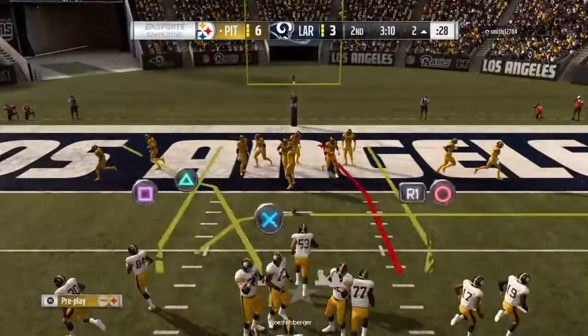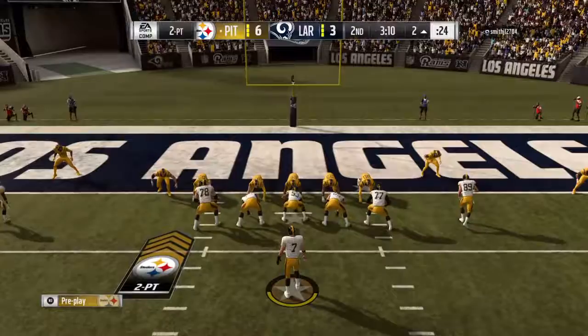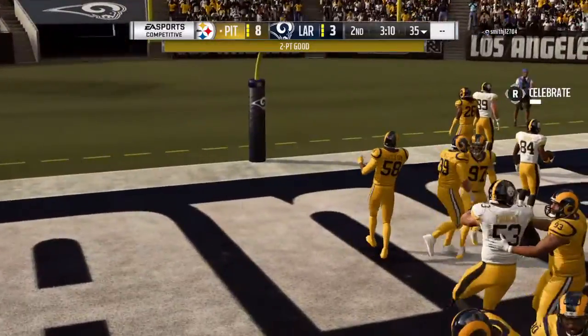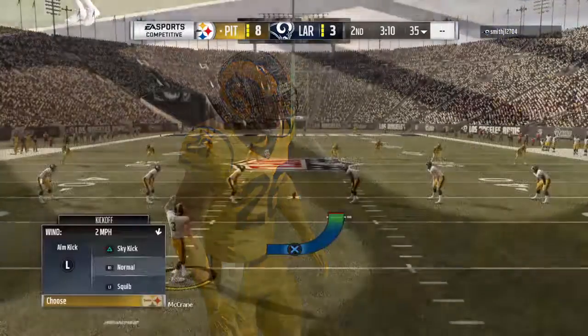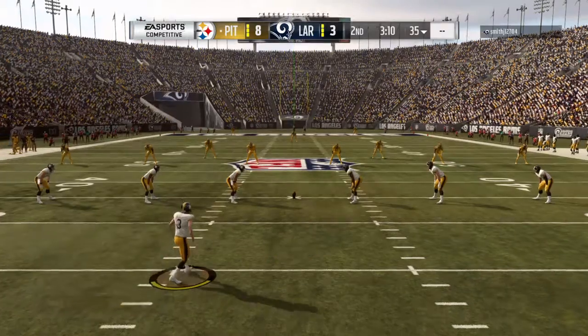And now Big Ben will lead the Steelers up to go for 2. From the gun, it's Roethlisberger. And this will be caught as they convert here for 2. And the formula there on the 2-point try, they go 5 wide. Not even the option to hand the ball off.